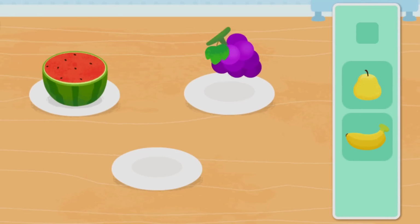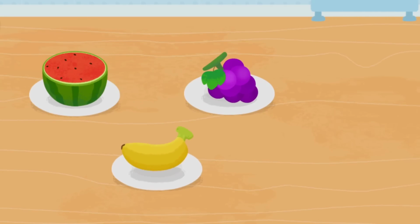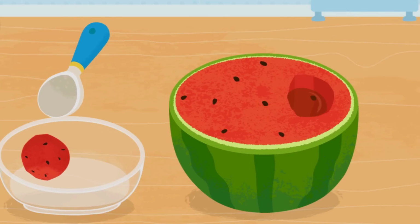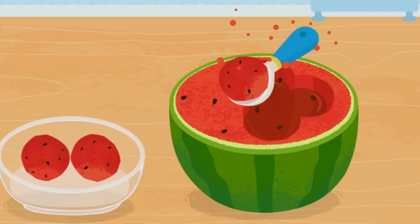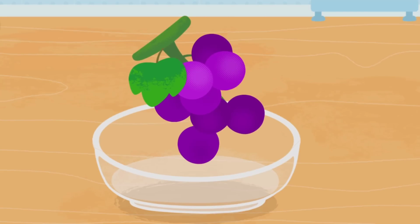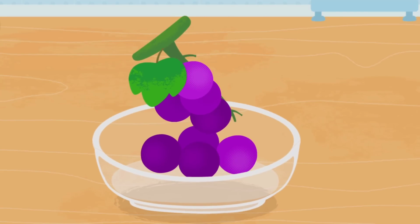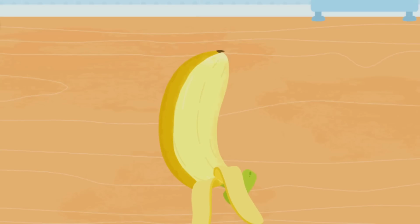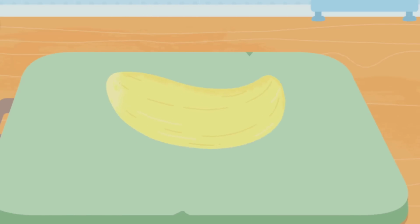Watermelon. Grape. Banana. Watermelon is sweet and juicy. It's your good friend in summer. Grapes are rich in vitamins as well. Banana enables you to poop easily and prevents getting fat.